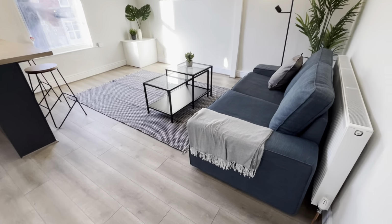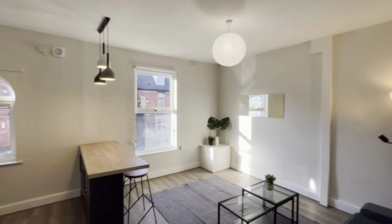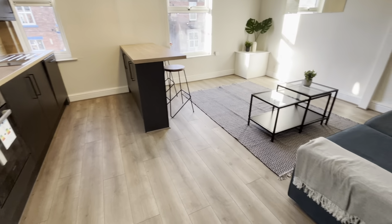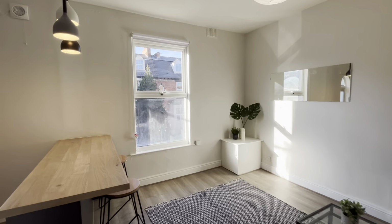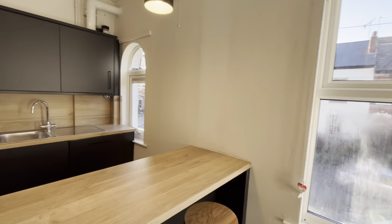This property has recently been refurbished and has been done to a really, really great standard. You can see the open plan lounge, dining, kitchen area. Lots and lots of light in this room.